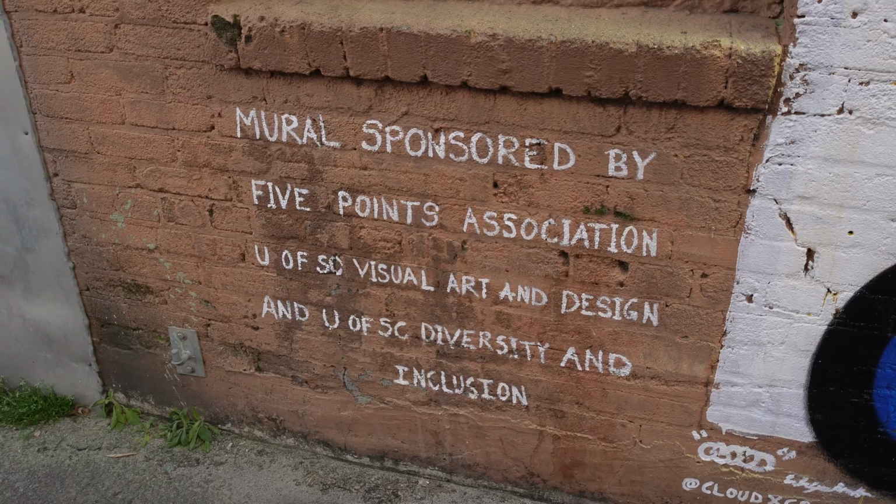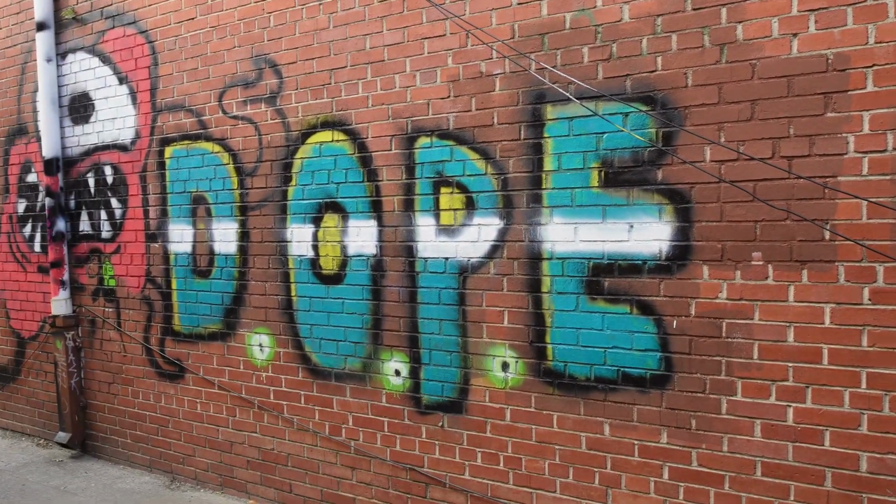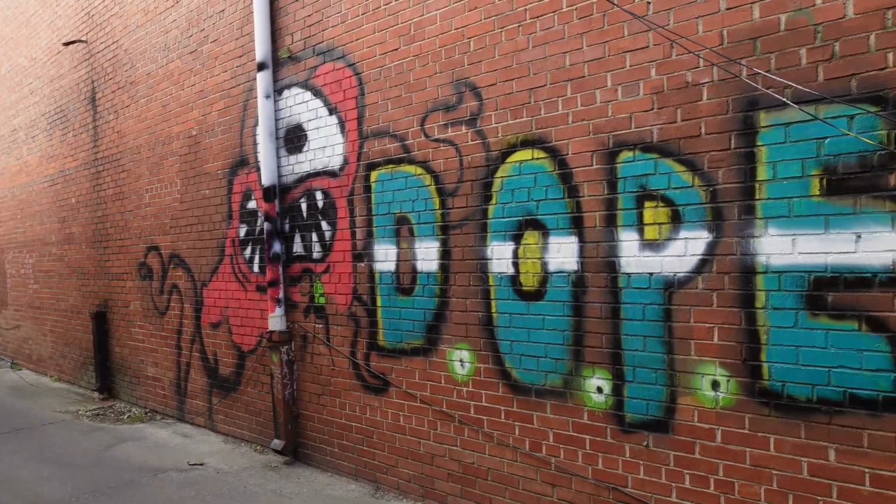Should have brought some stickers. I found a place for us to leave a sticker. So this is by that University of South Carolina. It's just some tagging, I believe, but it's pretty cool too. I like the little monster. It's pretty cool too.